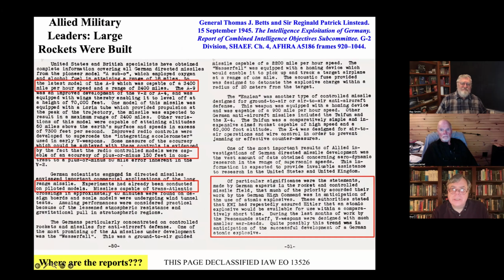Other information, this is from U.S. General Thomas Betts and from one of the chief British science advisors, Sir Reginald Patrick Linstead. So after the war, they were in charge of this CIOS investigative committee that sent hundreds, thousands of investigators all over German territory looking at these programs. And then at the very end of the CIOS investigation, these two leaders of CIOS wrote their own final report for the CIOS investigations. And so they say that their investigators on the ground have found conclusive evidence for versions of the A9 with a range of 2,400 miles, able to reach New York City.